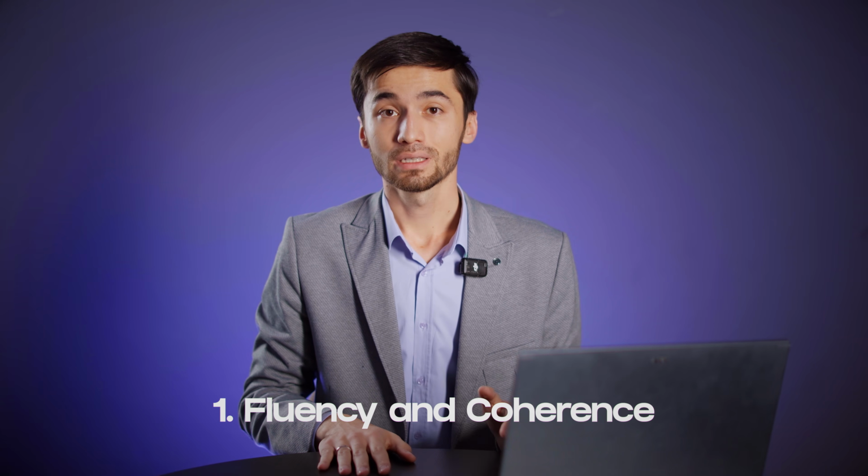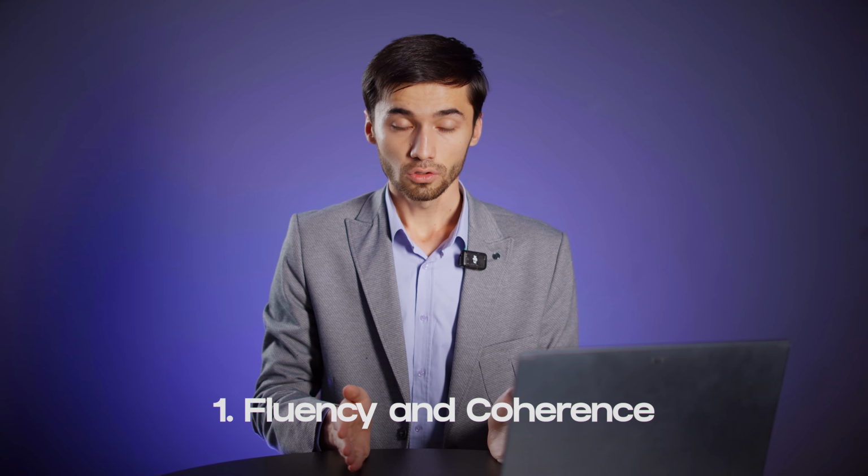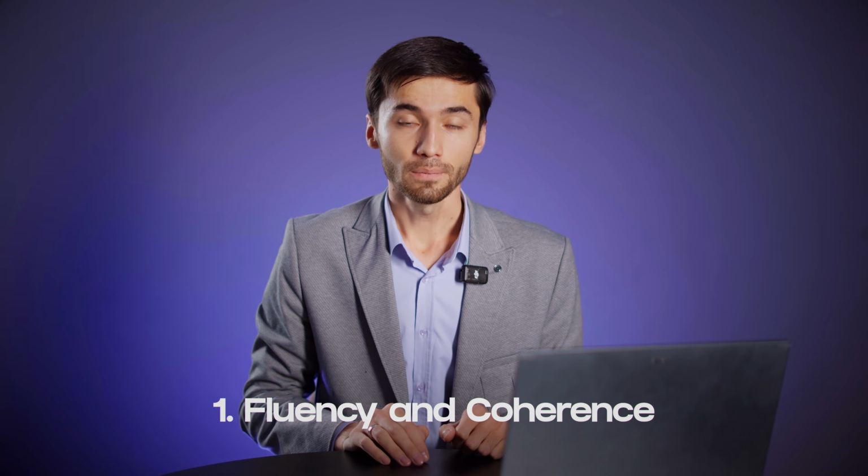So the first criteria, right? A criterion is something that the examiners use to measure how well you're speaking. The first criterion is fluency and coherence. And naturally we are going to divide it into two. So first let's look at fluency.